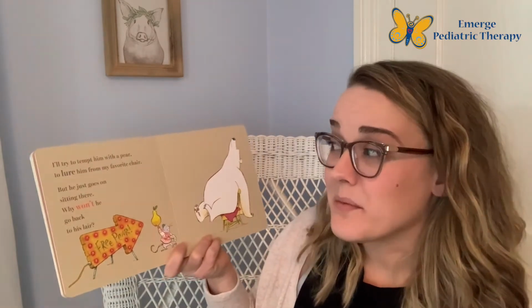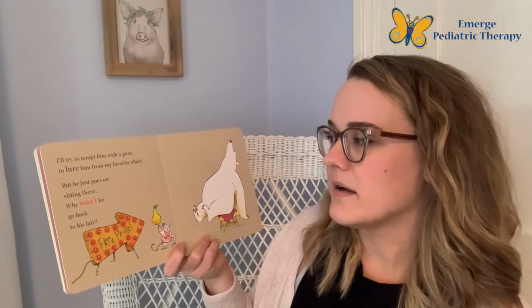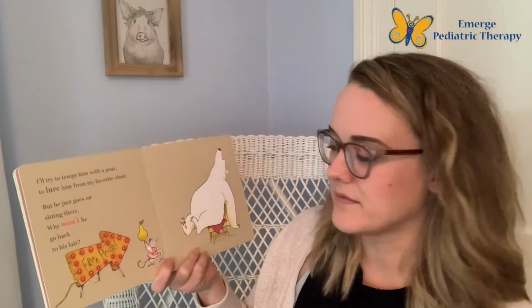I'll try to tempt him with a pear to lure him from my favorite chair. But he just goes on sitting there. Why won't he go back to his lair?